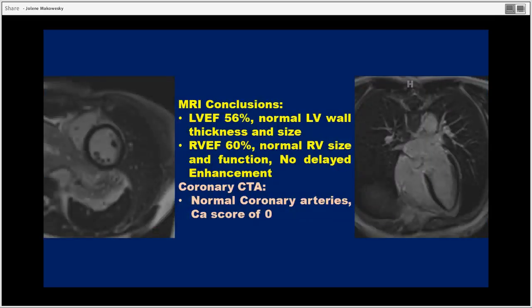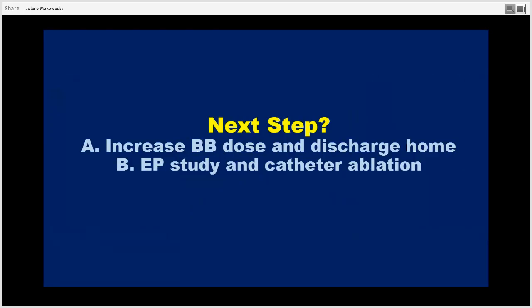Okay. And a couple of cuts of delayed enhancement. So there's no LV delayed enhancement. I would have to see a little bit more of the RV. Again, RV is tough to see because the wall is so thin when I look at delayed enhancement, but I don't see any DE. Thank you. So, a structurally normal heart. She also went ahead and had a coronary CTA that was normal.